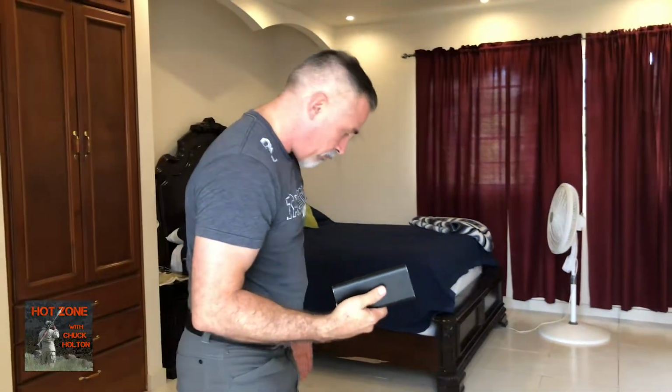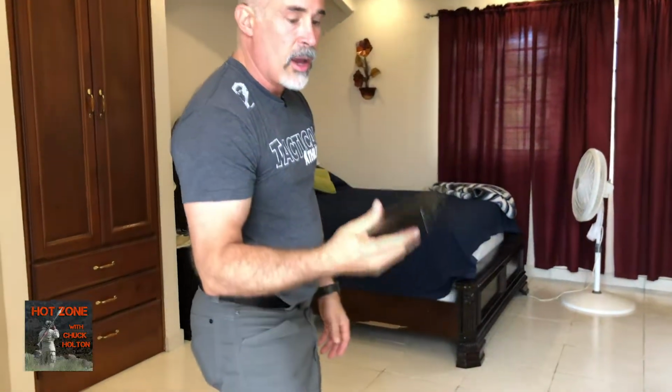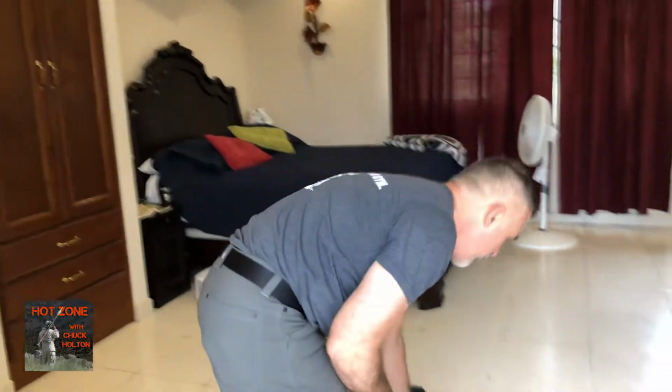I carry a couple of these battery backup devices. Again, some of them function as a light or something else also. But in my line of work, boy, running out of power is the worst possible thing that could happen. So you don't want that to happen.